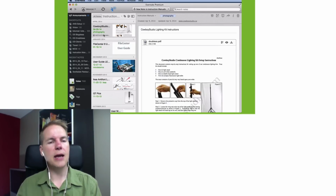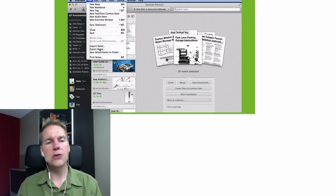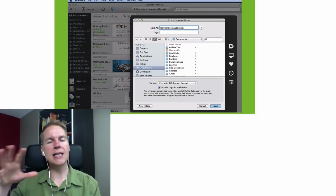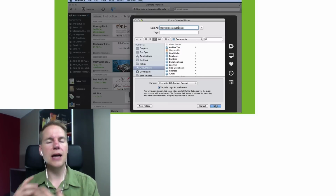So I just highlight my notes. You can do this for all of your notes or on a notebook by notebook basis. You highlight your notes, go File, Export, make sure that Include Tags is selected, and it will export your information to one big XML file with everything included. I do that once a month and store it on an external drive, just in case something happens to my Evernote information, so I can get it back easily.